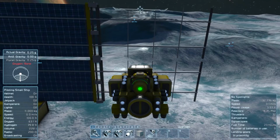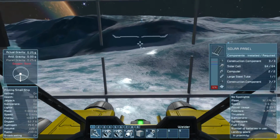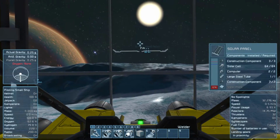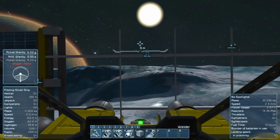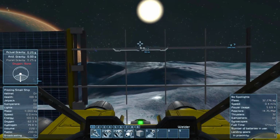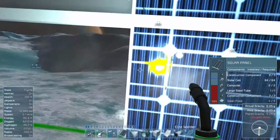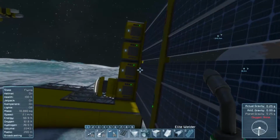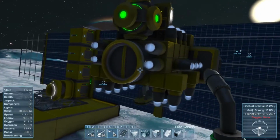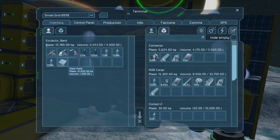So I don't think these generate that much. Of course. Back it up. Back it up. Stop. Since I'm basically carrying all the steel plate, I'll just do it myself. Okay.